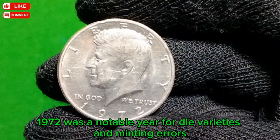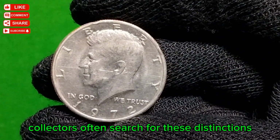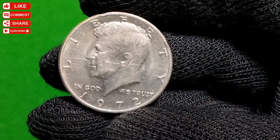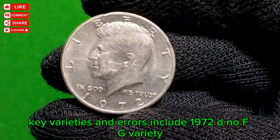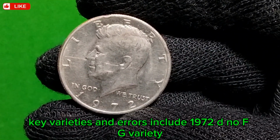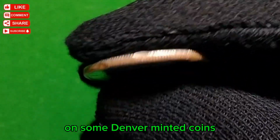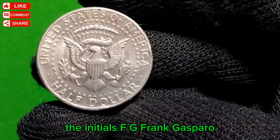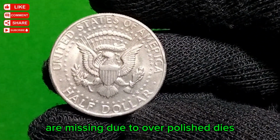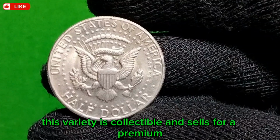1972 was a notable year for die varieties and minting errors. Collectors often search for these distinctions because they can greatly increase a coin's value. Key varieties and errors include the 1972 D, no FG variety. On some Denver minted coins, the initials FG, Frank Gasparro, located to the right of the eagle's tail on the reverse, are missing due to overpolished dies. This variety is collectible and sells for a premium.